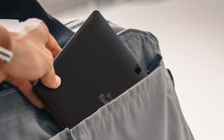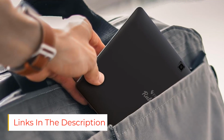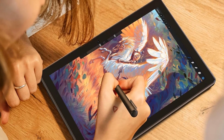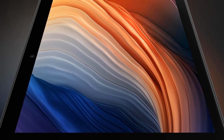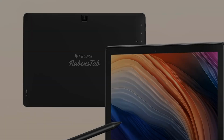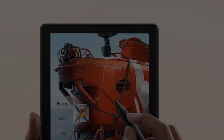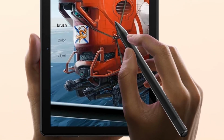With 4 GB of RAM and 64 GB of internal storage, expandable up to 256 GB, there's plenty of room for apps and projects. The included stylus offers 1024 pressure levels for precise control, whether you're sketching or working on detailed designs. The T8's 4000 mAh battery lasts up to 5 hours of continuous use, and the adjustable stand adds comfort during long sessions. Certified with GMS, FCC, and CE standards, it ensures safety and reliability. Overall, the Frunsi T8 is a great choice for beginner to intermediate digital artists.